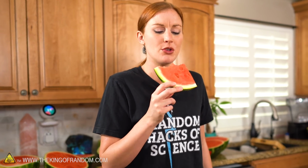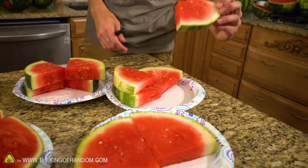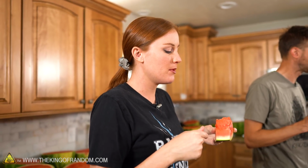Texture's good on this one, flavor's okay. I thought this one was not gonna be very good because of these larger white spots, it looks like it didn't get very ripe, but it actually has a pretty good flavor, at least on the darker parts. The whiter parts taste kind of like cucumber. Texture's great on this one, there's no flavor. Yeah, this one's a little weak on flavor as well.